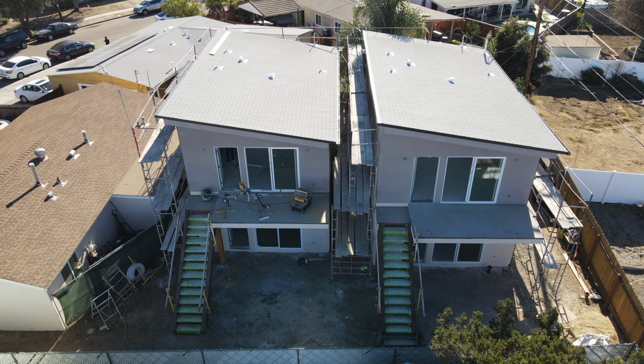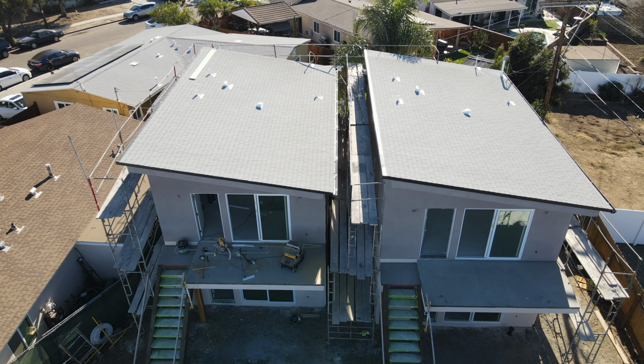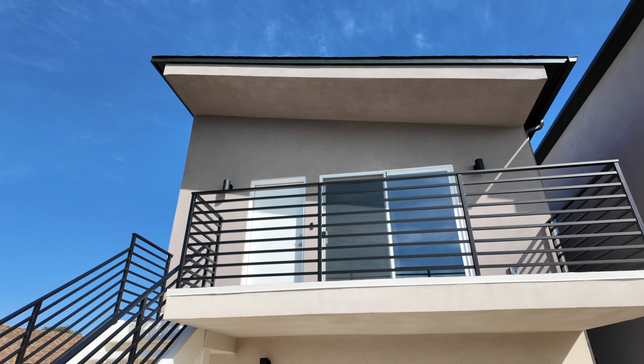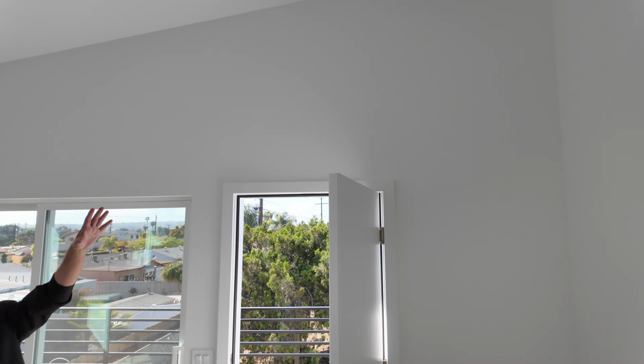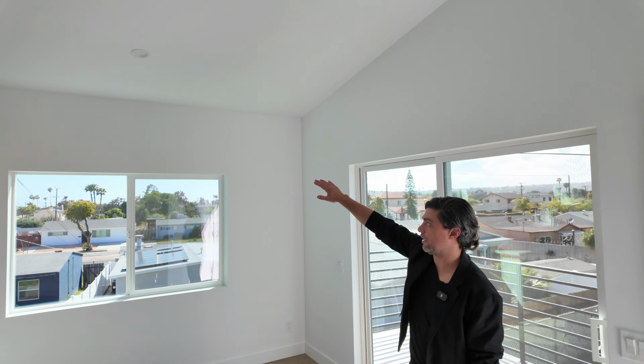Well, the construction of this project was nice because there are 4 identical units, and also the simple shed roof design where you have water flowing just from one side made it very easy for us to construct. And then the vaulted ceilings upstairs, even though they're 500 square foot units, really make the upper units feel spacious because you have so much height in that ceiling.